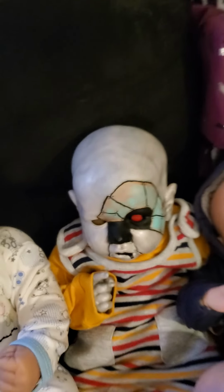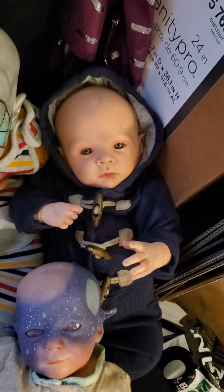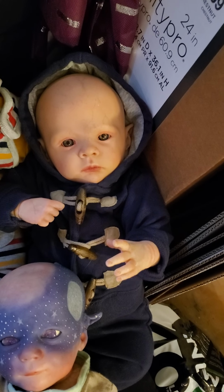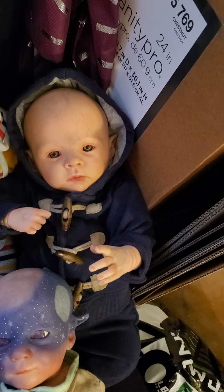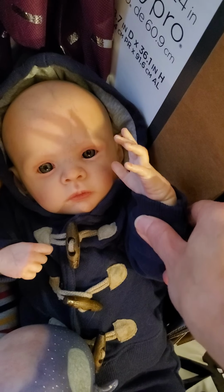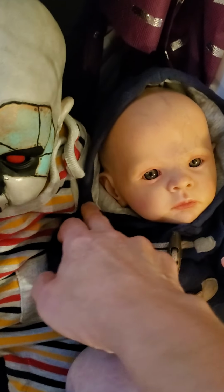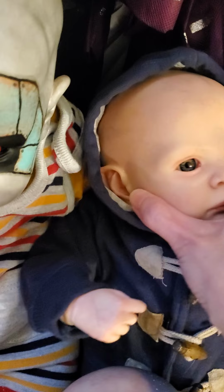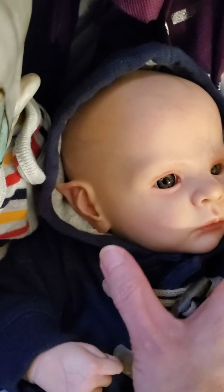So there he goes. Beside him, I haven't shown him a lot because I just repainted him not too long ago, before Christmas. This is Sebastian, and he is just gorgeous. He has a beautiful, beautiful sculpt. And what I love about his sculpt, besides he's gorgeous, is that he is an elf. I don't know if y'all can see his ears. Can you see that? He's got elf ears.